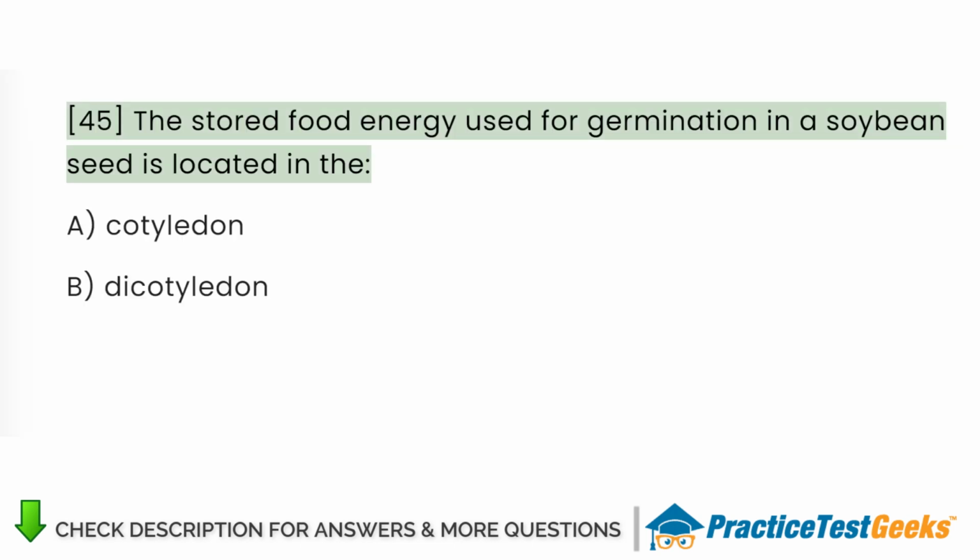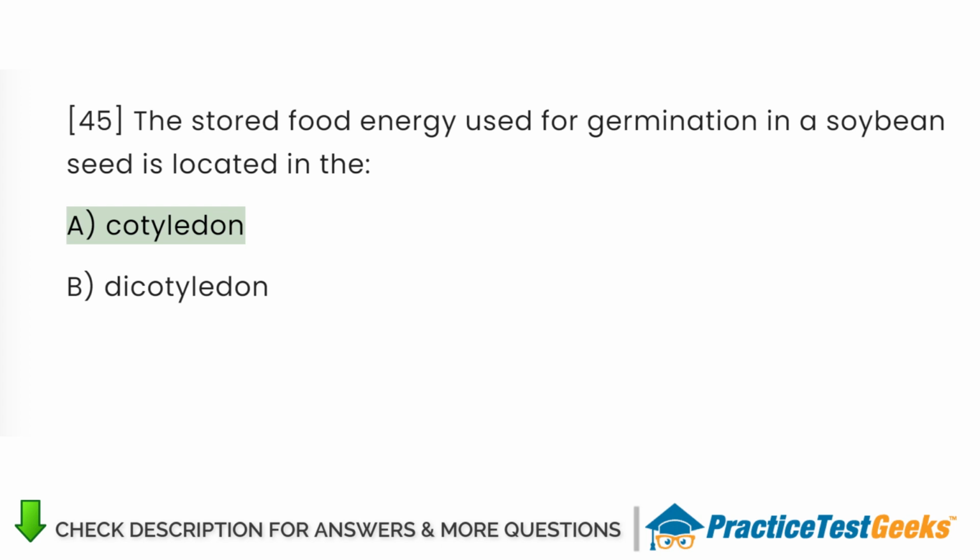The stored food energy used for germination in a soybean seed is located in the A. Cotyledon. B. Dicotyledon.